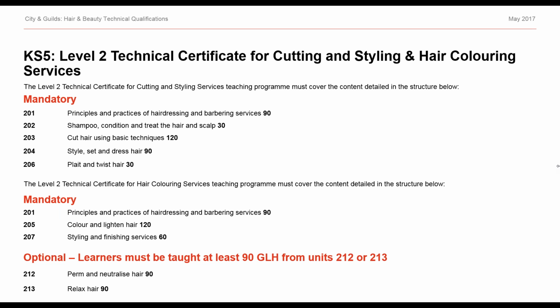Then when my 2-year programme comes in, which could possibly be for your learners that maybe have to pick up maths and English, then we've got our level 2 technical certificate in cutting and styling, where we've got principles and practices, shampoo and condition, cut hair using basic techniques, style, set and dress hair, and plait and twist hair. So in that first year, you're nailing those cutting and styling skills.